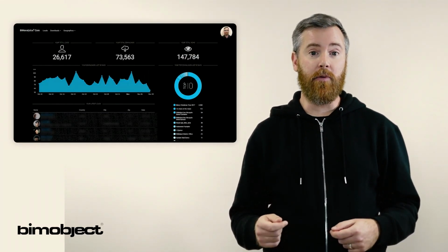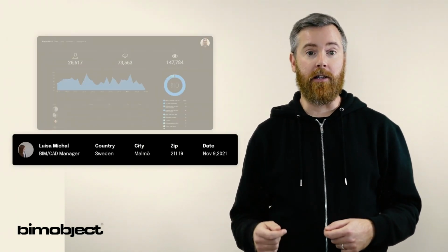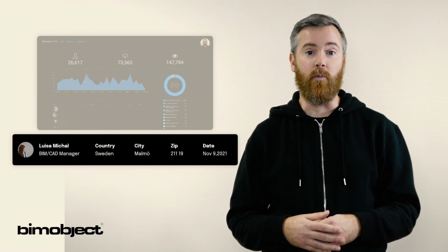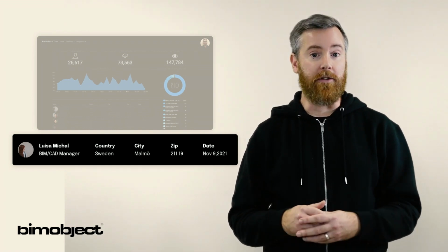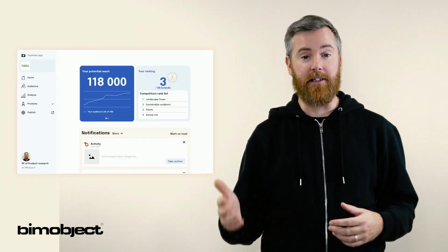And in this tool, we allow you manufacturers to see who's been downloading and viewing your products based on where in the world they are and what they have as an occupation. Knowing exactly who's been downloading and viewing your products is of course very beneficial. But the insights need to be put in a context where the data becomes actionable and easy to understand for you as a manufacturer. And that's why we recently introduced the new business dashboard.